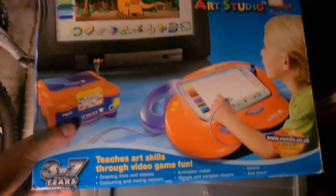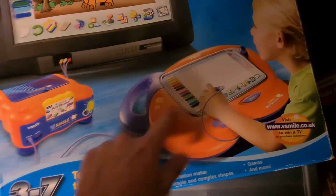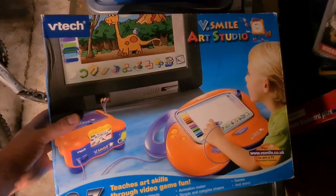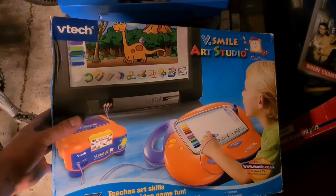Another big box leaving the garage. Result. Now I sold the console for this earlier in the week, didn't I? VTech V.Smile. Well, this is a little add-on. It's an art pad with pen that you connect into the console. I've got the game for it as well. That's in the box. That's gone for £10 plus postage.